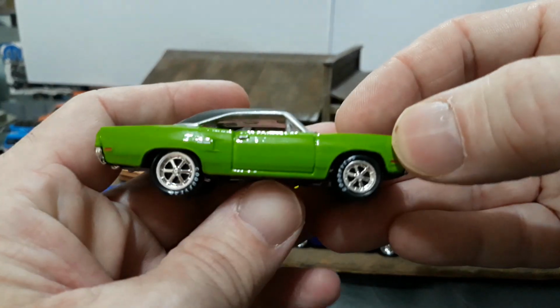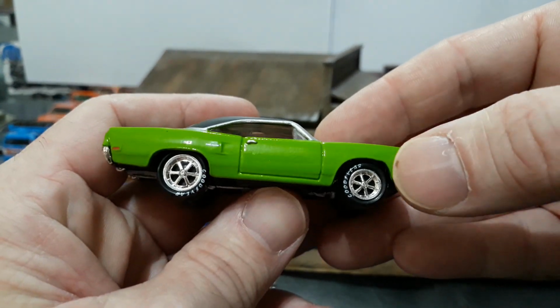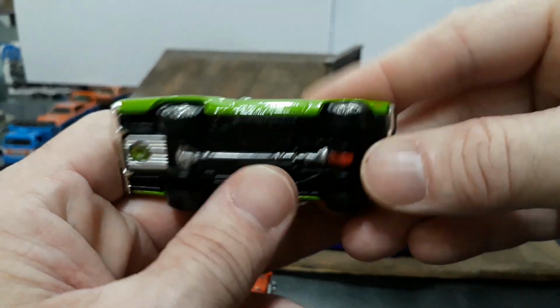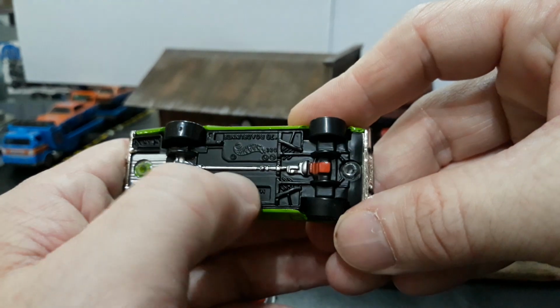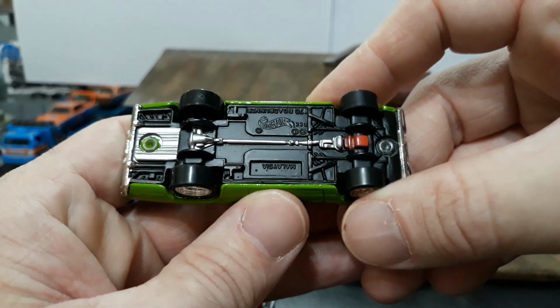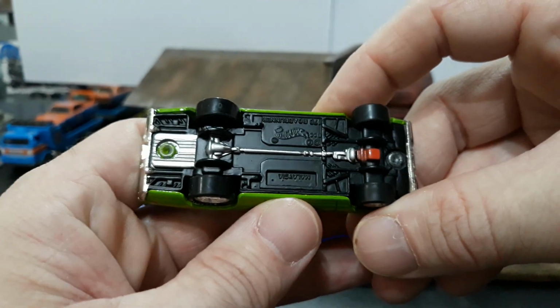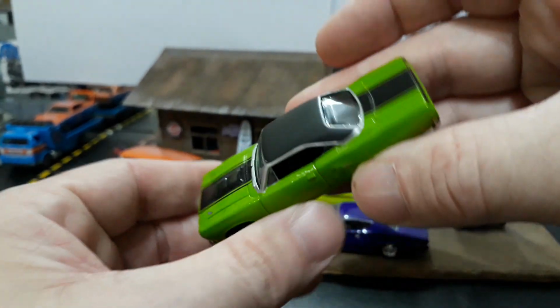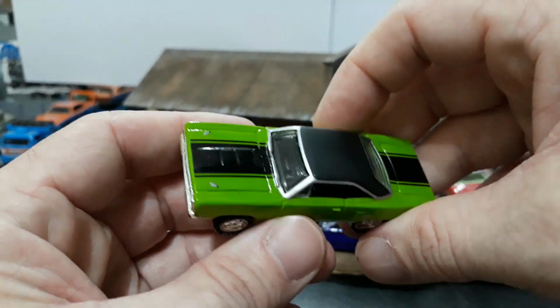As I said, these multi-piece wheels are nice. It's like a six-spoke chrome wheel with a black plastic tire with Goodyear lettering, so it looks good. Plastic chassis, but nicely detailed. I mean, they took the time to paint the driveshaft, the bottom of the engine and transmission, the gas tank. So pretty cool. Nicely done for a mainline car.